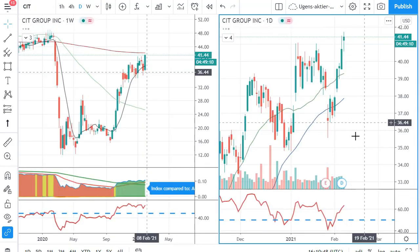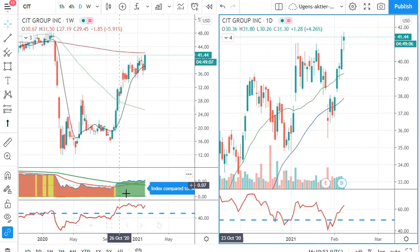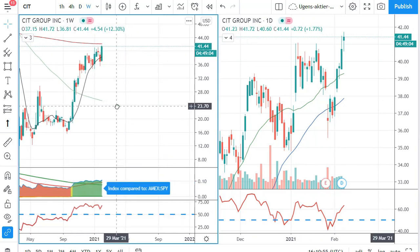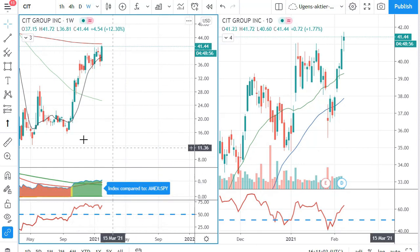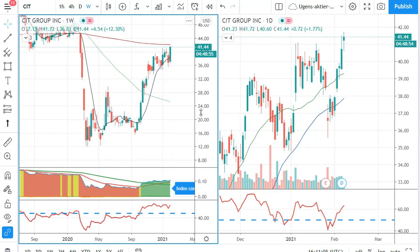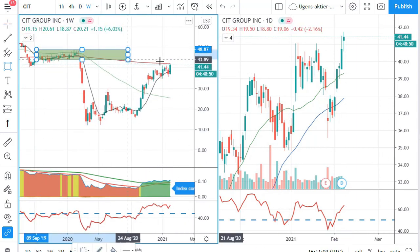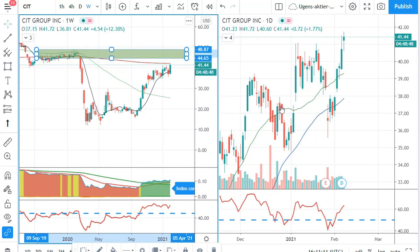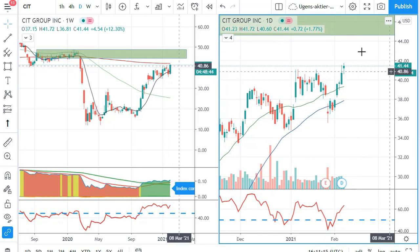But first of all, we have something called the CIT group. As you can see, it is in the green zone. And this is compared to the US SPY. This shifts automatically. If I have a Danish stock, it shifts automatically to the Danish index and so on. Very smart. As you can see here, there might be some sort of resistance area up here, but this is mostly a swing trade, so you could consider taking it for some sort of a jump.